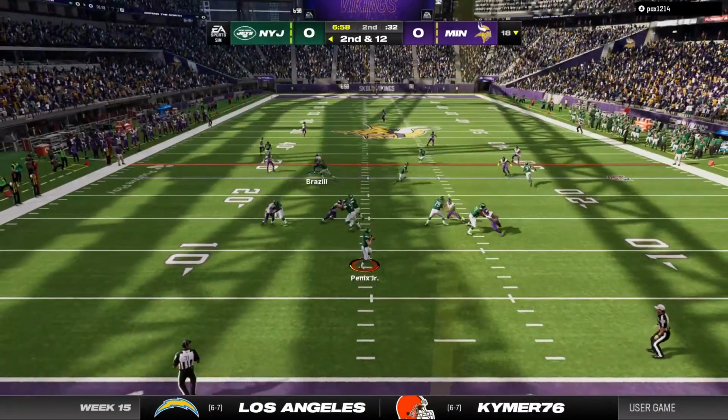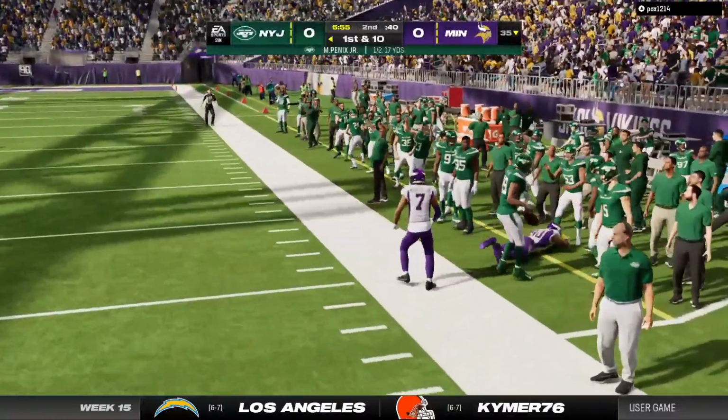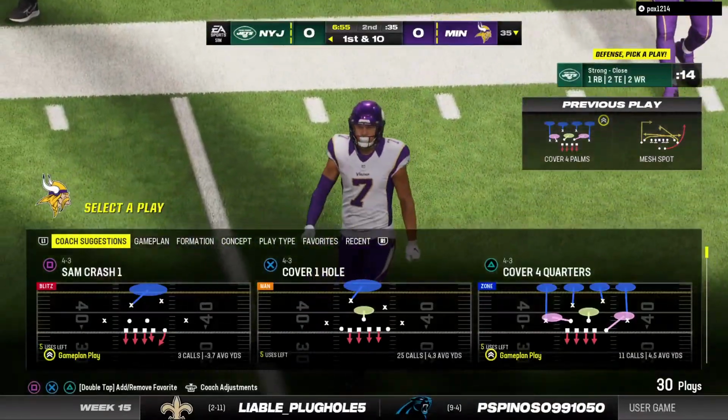Now back to throw. And able to find Alan Lazard. And he'll be out right at the 35. 17 yards for the Jets there as they've got themselves a first down.